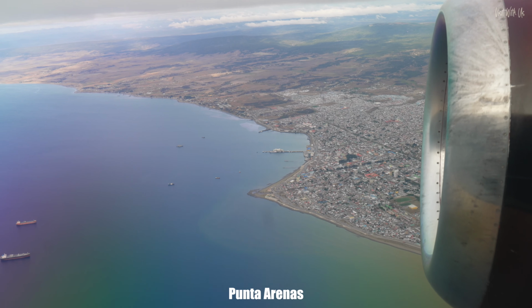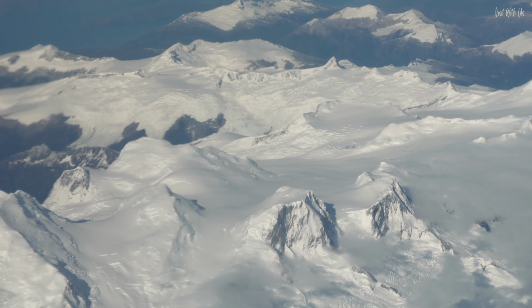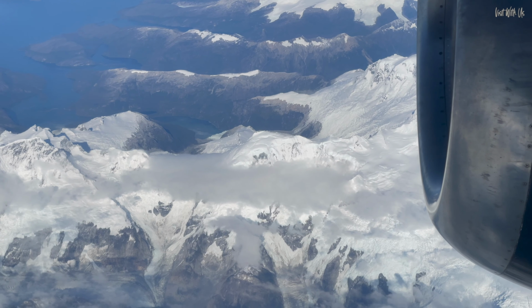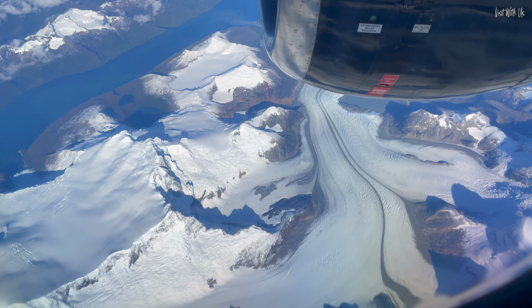Actually, I couldn't take my eyes off the landscape moving smoothly beneath us. The southernmost part of the world, where the vast Andes mountain range comes to an end, is hugely absorbing. And seeing these enormous glaciers from the air was utterly magical.